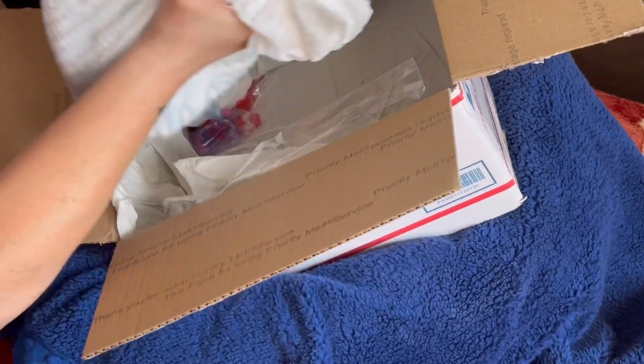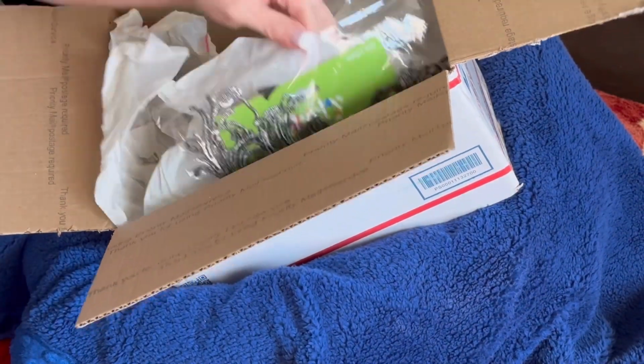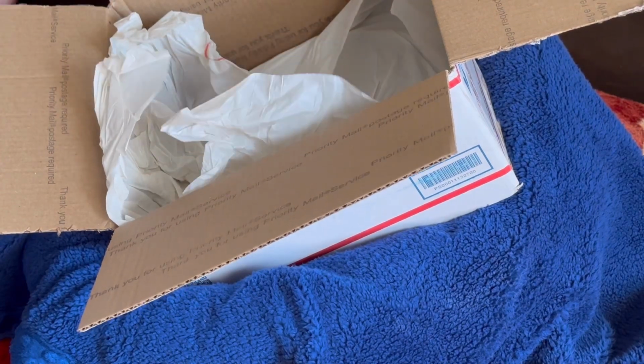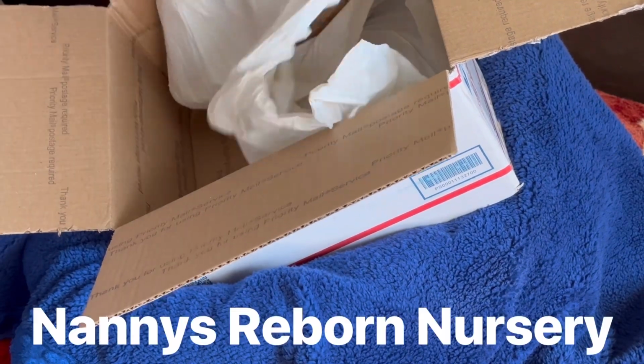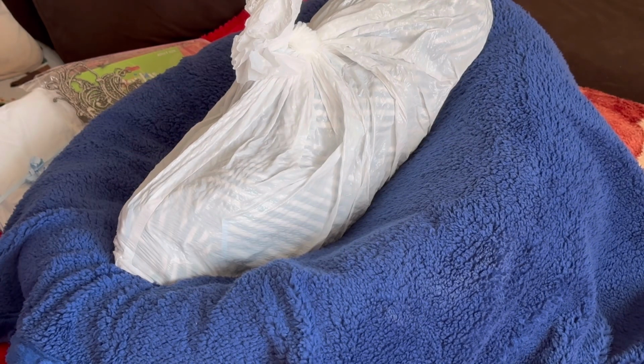I love when people wrap the baby in plastic just in case something goes wrong. I'm doing the same thing now, because if you watch Nannys Reborn Nursery, she had a baby that got stuck out. It was supposed to be delivered by FedEx, and it got stuck out in the rain. Literally, FedEx just threw it in the back of somebody's truck and pretended it got signed for. I don't think they could find her place. The weather and everything, that's what they did to her.